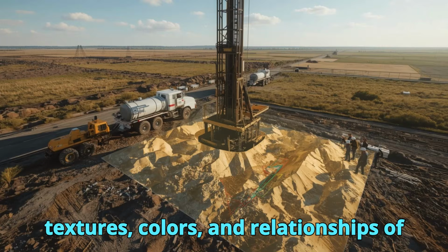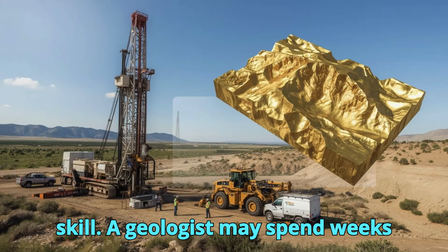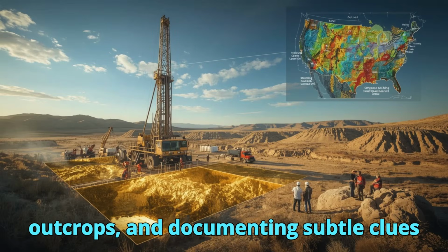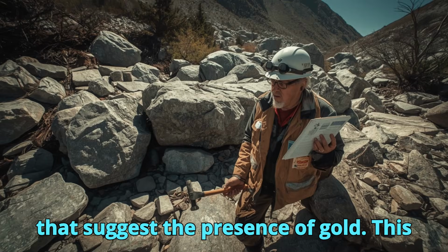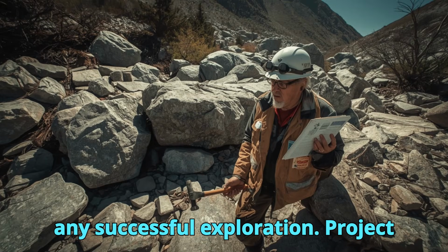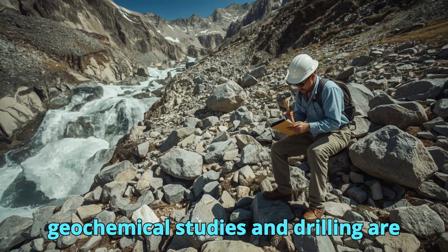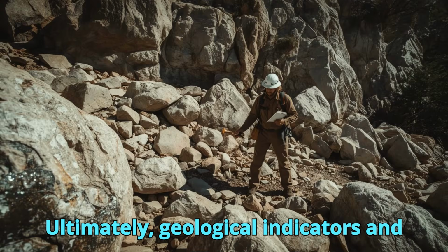Observing the textures, colors, and relationships of rocks in the field is an irreplaceable skill. A geologist may spend weeks traversing rugged landscapes, examining outcrops, and documenting subtle clues that suggest the presence of gold. This painstaking work forms the backbone of any successful exploration project, ensuring that subsequent sampling, geochemical studies, and drilling are focused on the most promising locations.